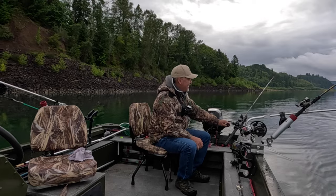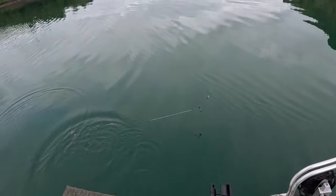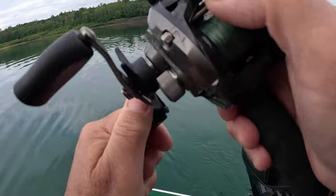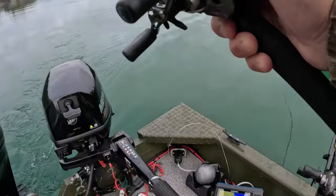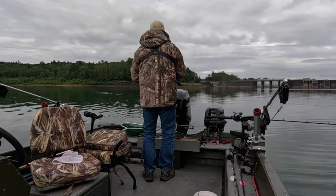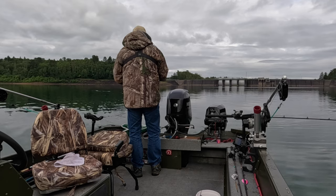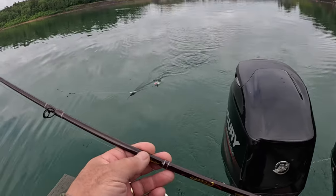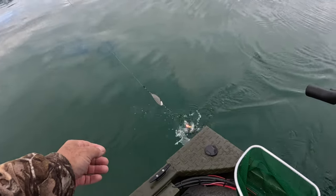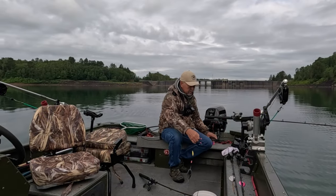Oh, that was a nice one. No, oh, it's just a jumper. Go for it. There he goes. Swam away. Oh, fish on this rod. This one's got some head shakes to it. Might be a little bit bigger than that last one, but it's kind of foul hooked, and that's why he's fighting hard. They last forever. Oh, there's a fish right there.